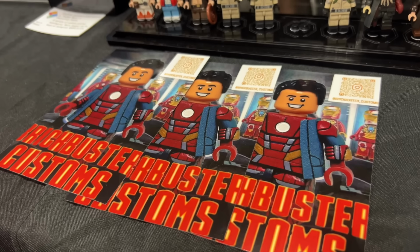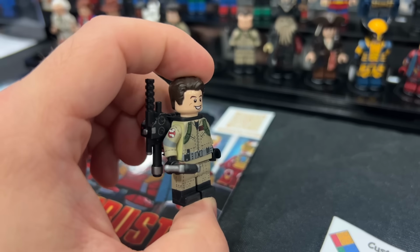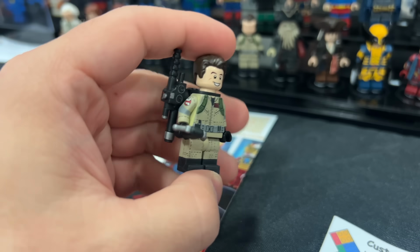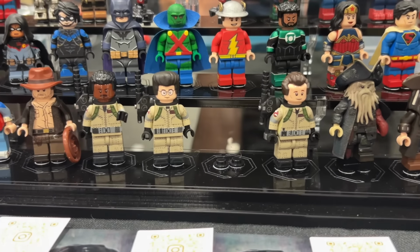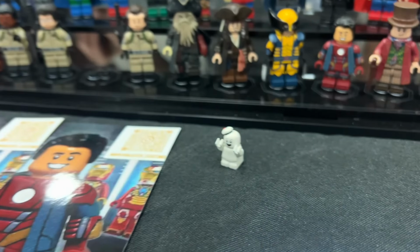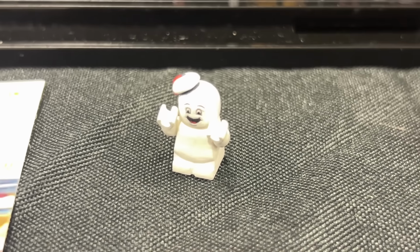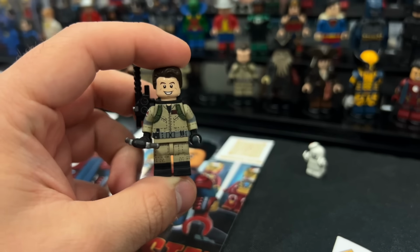So we all know Evo the Brickbuster makes the best customs in the game. Got my guy Dr. Raymond Stantz here with the PKE and the Proton Pack. He did make all four Ghostbusters, but of course we all know Ray is my fave. That is amazing. And we've got a little mini Stay Puft. That is so cool. Oh yeah, I know Ray was going through his mini phase.